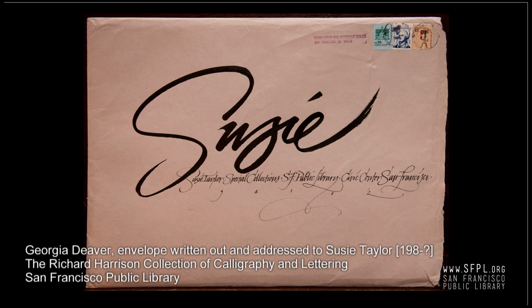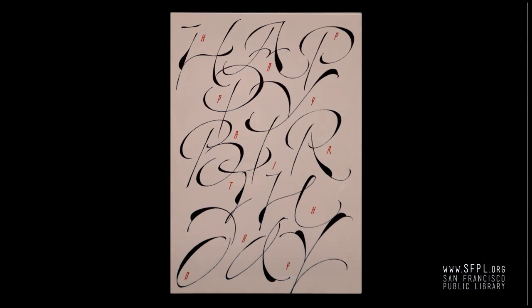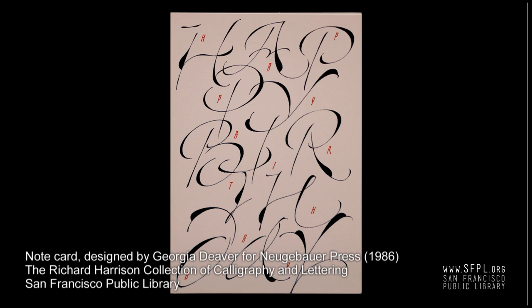Again, a tribute to Susie. This is an envelope addressed to Susie here at the library by Georgia Deaver. And Georgia is a San Francisco calligrapher that passed away a couple of years ago, sadly, quite young. But her work was just amazing, and her archive is here in the library. I had a personal connection to her, which is that in the 80s, she did work for Neugebauer Press, which was our sister company, and for Alphabet Press. This was from a series of greeting cards that we did in the U.S.